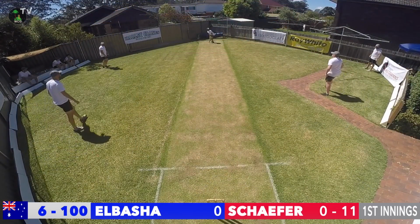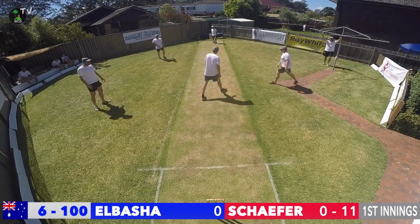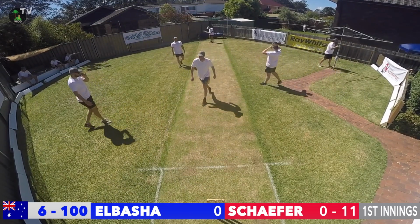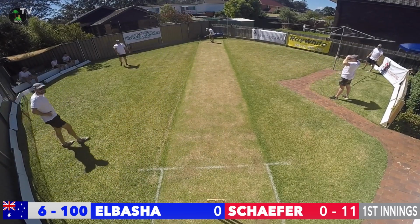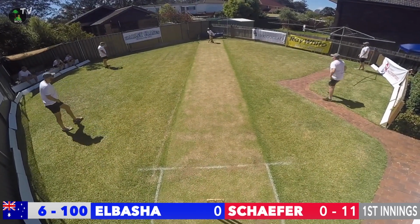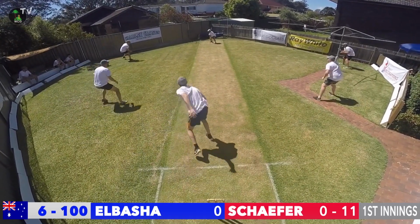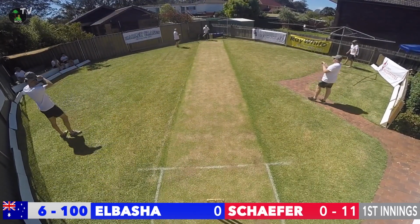Ryan Schaefer to bowl the 27th over of the innings. In now to Hamid Basher. It's a full delivery which hits Hamid on the legs. He doesn't play a stroke, but it's heading way down the leg side. Brennan's 11, who were staring down the barrel at 0 for 71, are on top at the moment. And Schaefer bowls again to Basher. It's a wide delivery left alone outside the off stump.